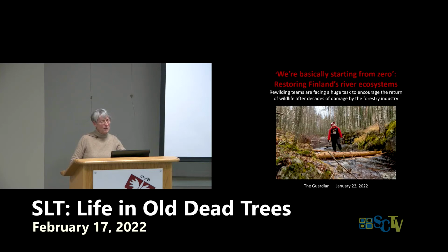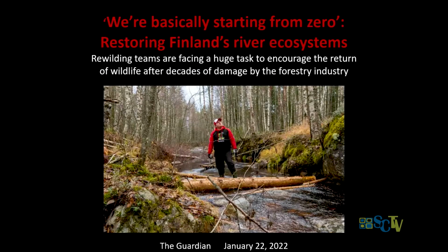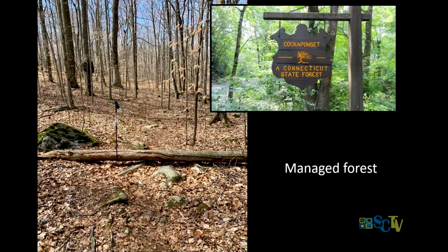In Finland, where they've had a lot of logging in their woodlands, that's their main product, timber. They're actually looking to rewild some of their areas, and one of the things they're doing is intentionally putting wood into the streams, and they are rewilding their landscape. And they recognize that the way we have been managing our landscape has not been particularly beneficial to our wildlife.